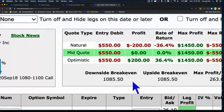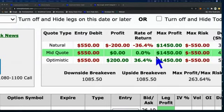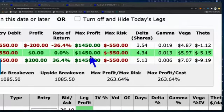Well, it's got some slippage in it, but the mid price is 550. If the mid price is 550, then that tells me that's my cost and my risk on the trade. So what else is apparent to me? If that's the cost and risk, what's my maximum reward? My maximum reward is over here. See that? $1,450 with a max risk of 550. That's a 263% max profit over max risk. Those are important numbers that I like to look at as I'm putting a strategy like this together.